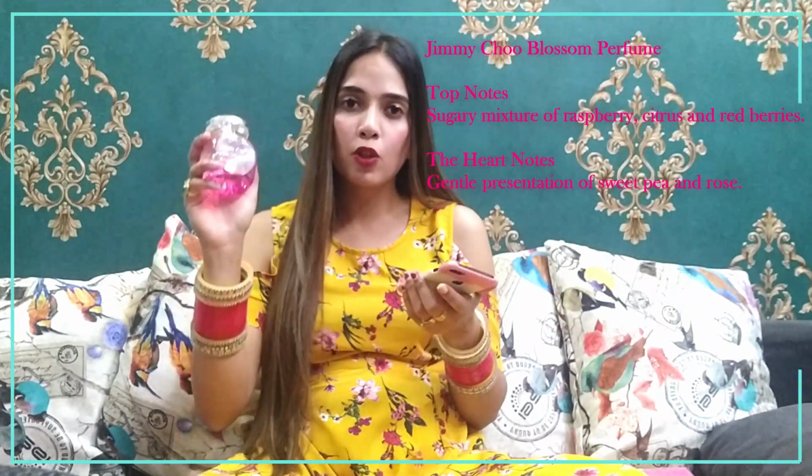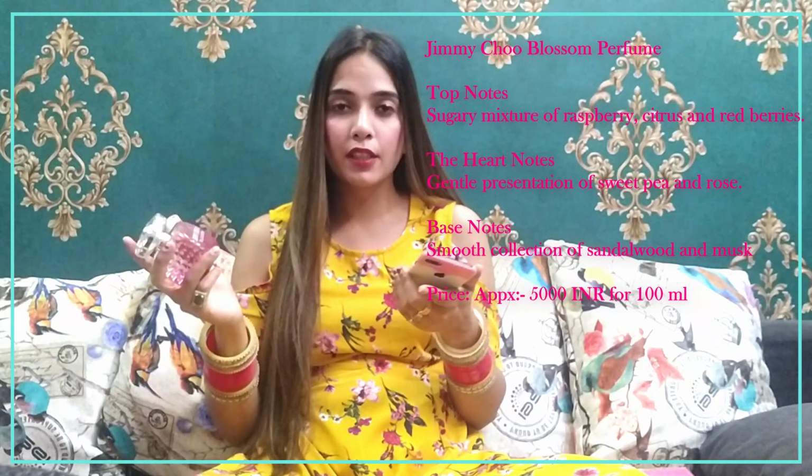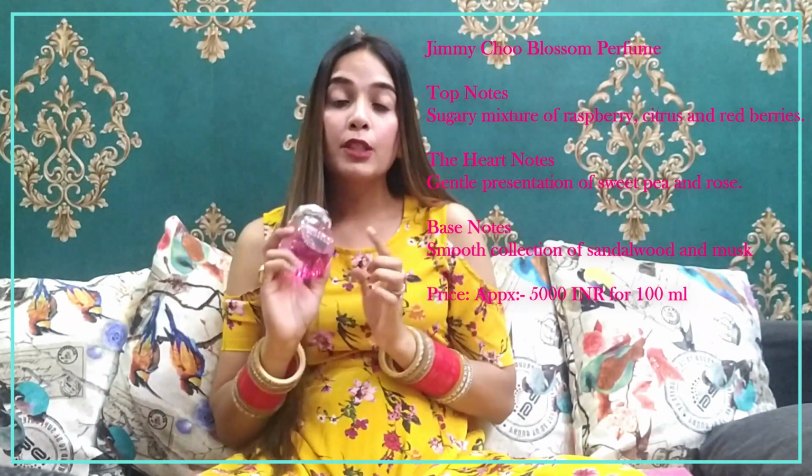I will also be mentioning all the top notes and the base notes on the screen, so that you will get more of an idea. This perfume has a moderate sillage and longevity that remains on your skin throughout the day and the night. And this is not a very strong perfume. It's a very mild and very sophisticated kind of perfume.